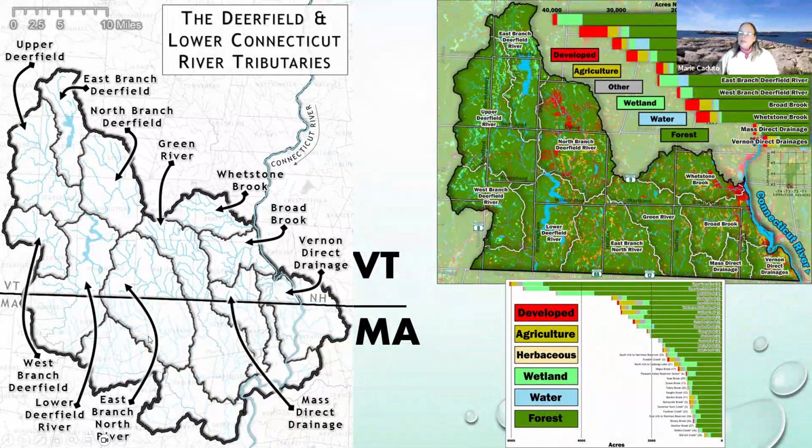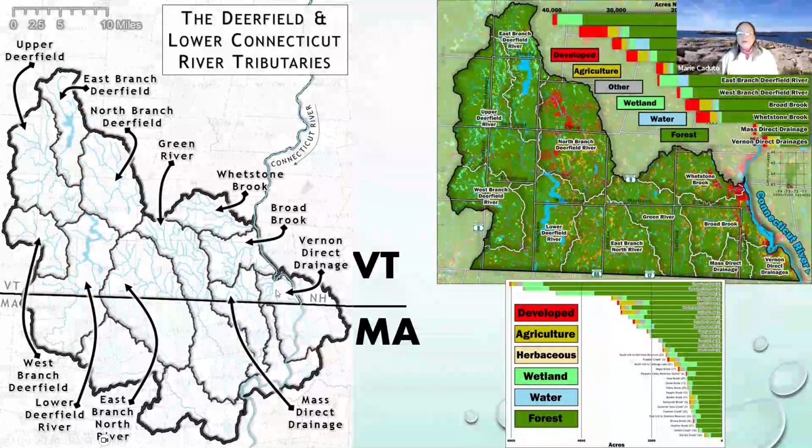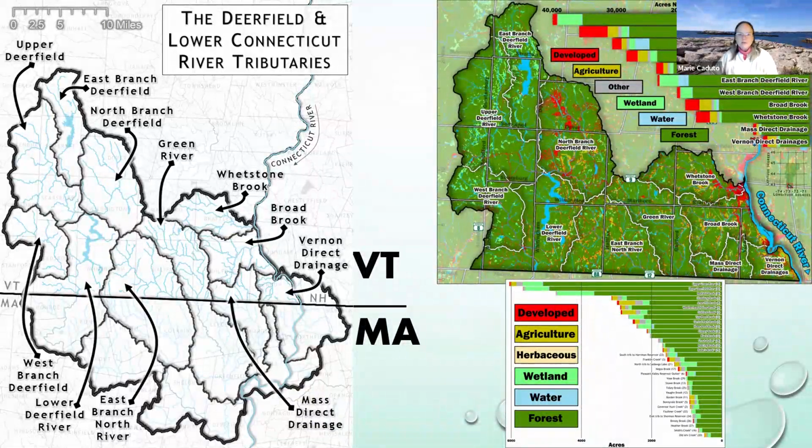This watershed here is the East Branch of the North River. And this one is the Green River. So if you're any part of those watersheds, you're all in the Deerfield River watershed. The Whetstone Brook, Broad Brook, the Fall River, Town Brook, Newton Brook, those all run directly into the Connecticut River. So we add those in, and then this plan also covers this short stretch of the Connecticut River main stem. So everything from the mouth of the West River to the Mass line is what I'm going to have in this.